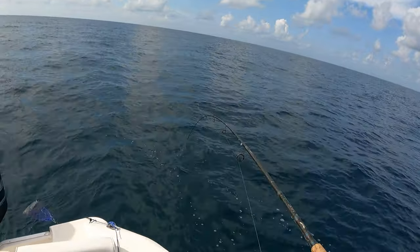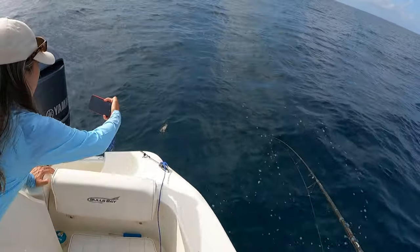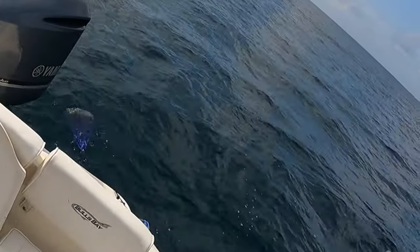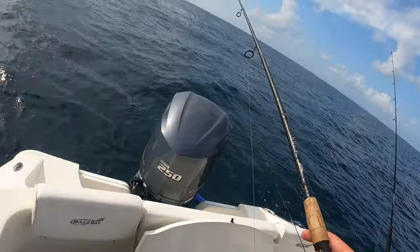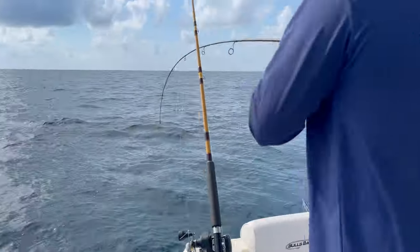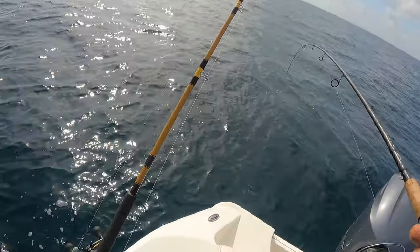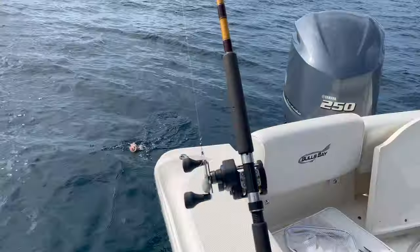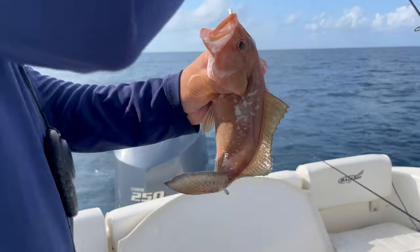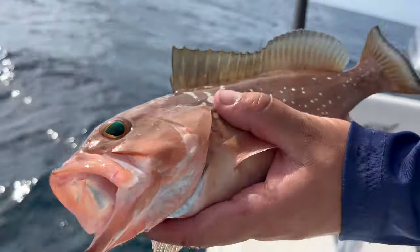Here we go, boys. Hooked up on a little decent snapper or grouper. Yeah, it's a grouper. It's like a red grouper nursery down here. Got him. There it is. It feels like a grouper, dude. Yep, because it is. Baby red grouper. And I get my bait back. Beautiful, beautiful red grouper. The colors on them.